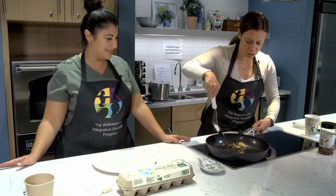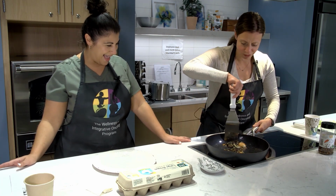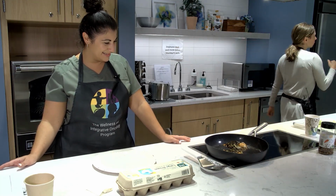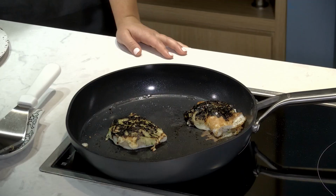It's going to be great, though. Honestly, a zucchini, it's going to be lovely. It's not like you burned, like, a potato. Can you burn? Yeah, you can burn potatoes. Okay, you can all see our mess and how we burned.